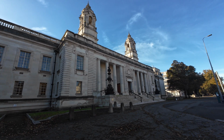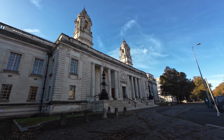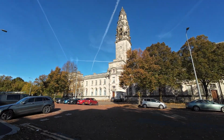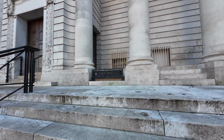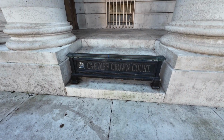Here's the front of Cardiff City Hall. It does not look as impressive on camera as it does in real life, I can tell you that. But it's probably just because of the lighting. And right across the road is that massive spire, which I'm assuming is also part of the City Hall. Right, I've just spotted a sign up here on the supposedly City Hall. This says Cardiff Crown Court. So, is this even the City Hall? Or is this the Crown Court still? I don't know. I do tend to find old signs like that.